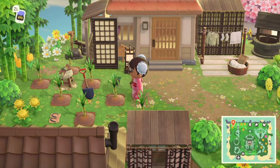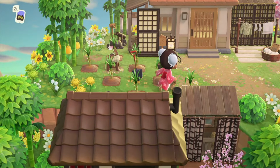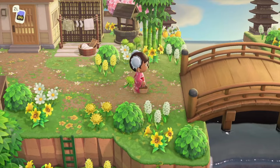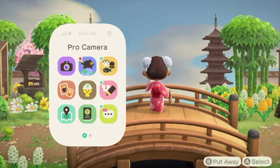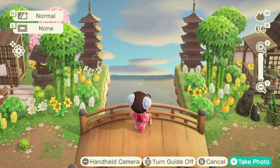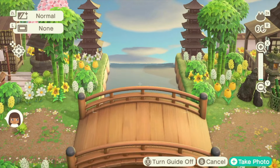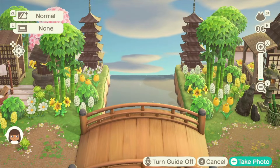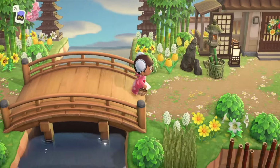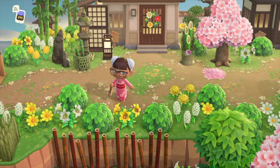Oh look. Beautiful little garden. Oh, this is stunning. So beautiful. Oh, look. So many places like that you can get gorgeous photos. Let me come out of the way. I mean, look. That bridge as well. And the little temples. Absolutely loving this island. It is so, so beautiful.